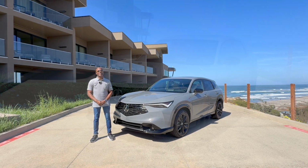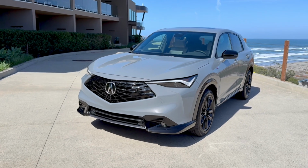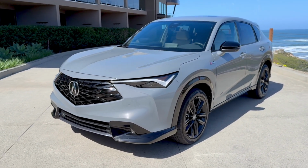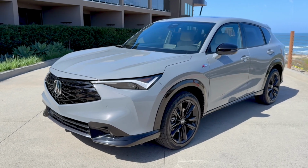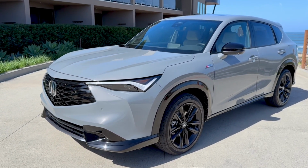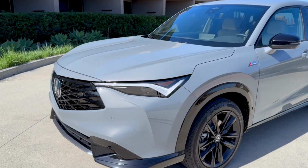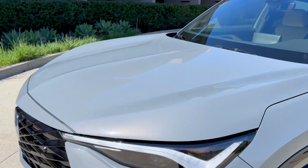So with this being a brand new vehicle, let's go ahead and do a full exterior walk around next. All right, guys, here we are with the exterior of the Acura ADX A-Spec Advance. And like I said, this is an all-new vehicle, so never seen this styling or design before, especially on a compact SUV like this. So let's go ahead and take a look at some of these character lines that are going on here in the hood.